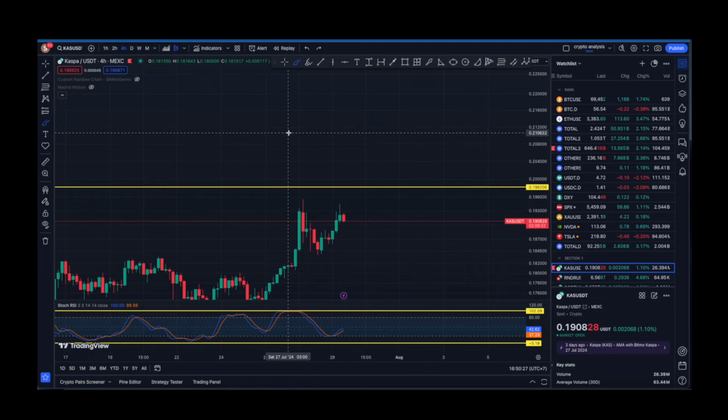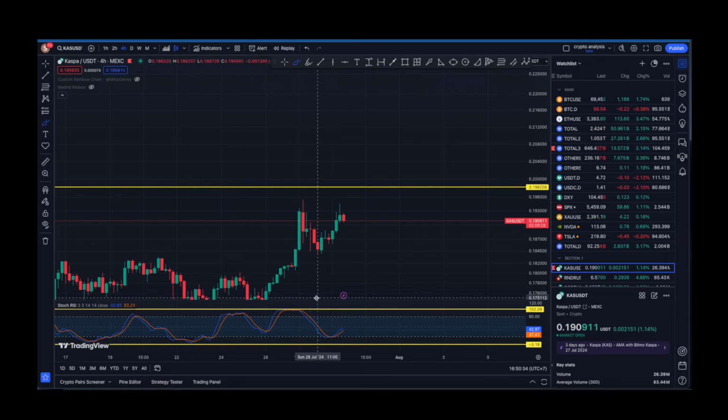And now let's hop into the chart right away. So first of all, guys, that is a 4-hourly time frame. Let's focus on stochastic RSI. Stochastic RSI has experienced a bullish cross a while ago, and now it looks like the price momentum is going to go towards the upside. Well, that's what stochastic RSI is telling us. Nonetheless, this candle is red, so we are going to experience a little bit of downward momentum for Kaspa.